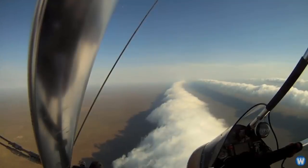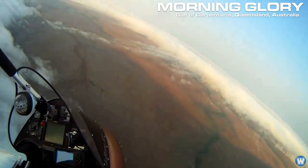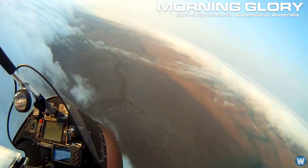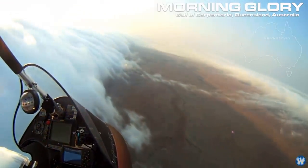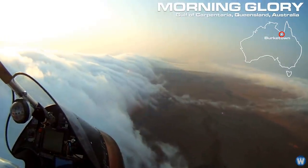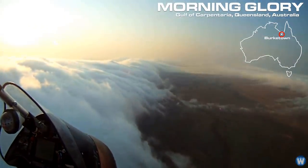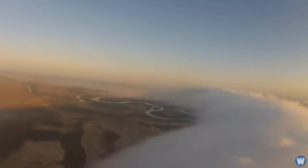The longest known roll cloud is called the Morning Glory, located in Australia. The Morning Glory cloud is a roll cloud that can be up to 1,000 kilometres or 620 miles long and can be observed from Burketown in the remote Gulf of Carpentaria, Queensland, Australia, from late September to early November, and often attracts glider pilots intent on flying along the cloud.